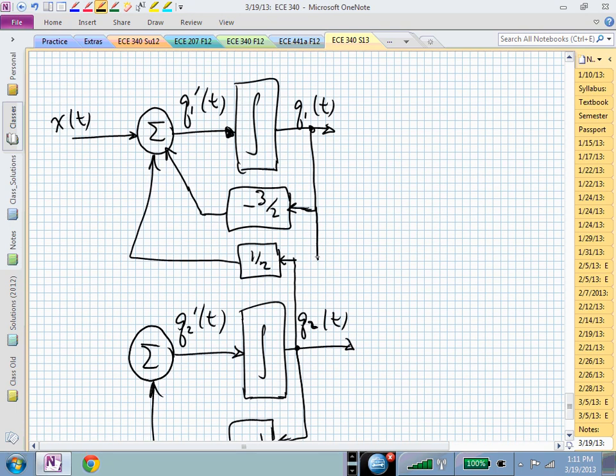Whoa, what happened to my 1/2? I was playing so much with my blocks that the paint rubbed off on that 1/2 on that gain. Sorry. So I painted it up again for you. If you were getting tired and you missed that, it doesn't really matter, does it? There's Q sub 2 prime.